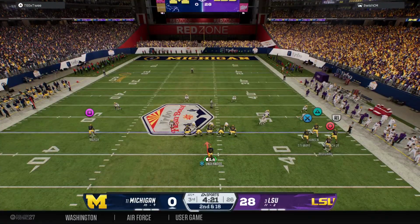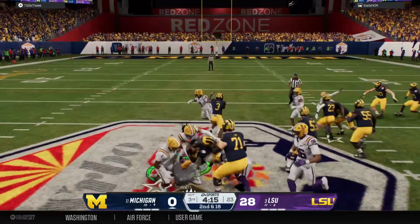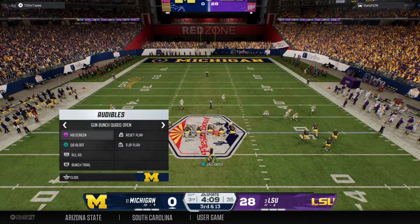That sack sets up a second down and long. He keeps it on a design run. And they finally stop him, but a decent gain that time. Now it's third and long for this offense. Football right at midfield.